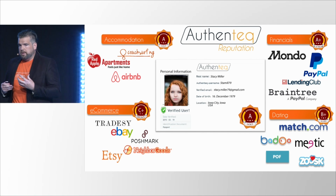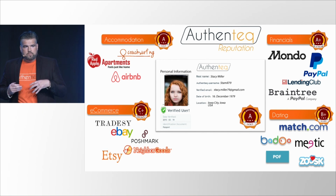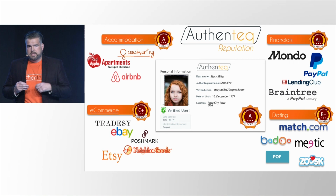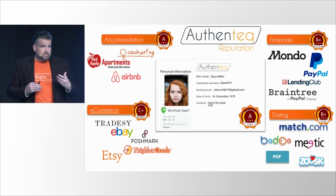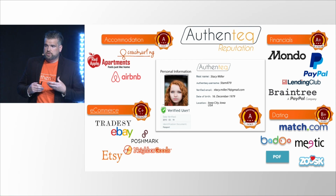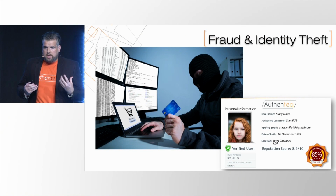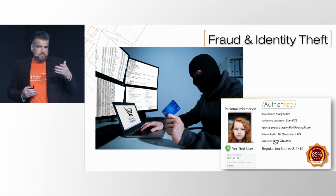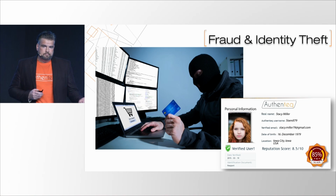Users of our partner websites only have to go through this process once. After that, it's just a matter of clicking and connecting your accounts with these other accounts. By doing this, we can also calculate an Authenteq reputation score, which is based on the user's behavior on these other websites. Now, anytime there is unusual activity on these websites, the user is prompted to take a picture to verify that she is the verified user of this account.